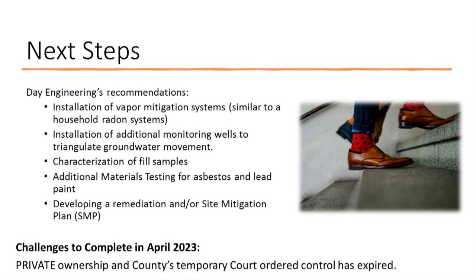Challenges to complete this today. It's under private ownership, and the county's temporary court-ordered control has expired.